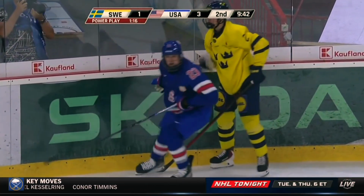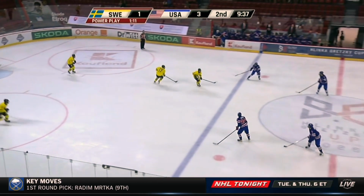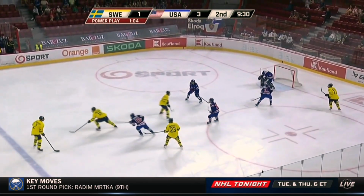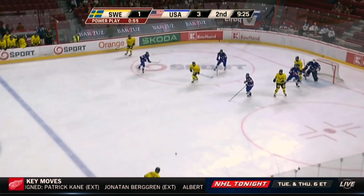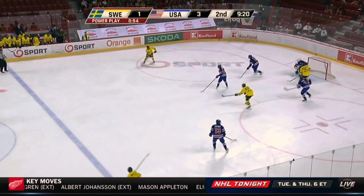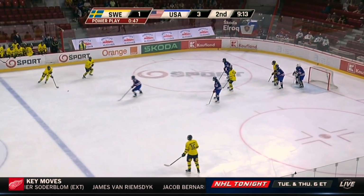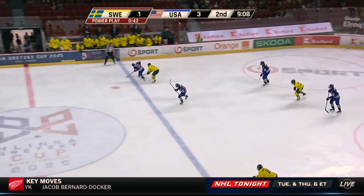First to it is Williams. He's pickpocketed. And Elton Hermanson starts through center, in over the blue line, drops it back. Oscar Holmertz. Back to Hermanson. At the point, Olofsson. Now Holmertz for Olofsson. Gets it back from Hermanson. Broken up. Oh, look out.